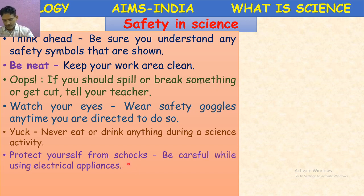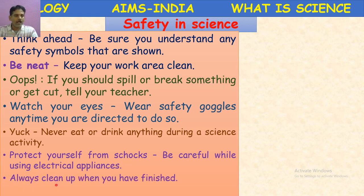And the last one is always clean up when you have finished the work. If the duration, some 40 minutes, is over, don't be in a hurry. Don't keep everything like that and run away. So you need to clean. Always clean up when you have finished.